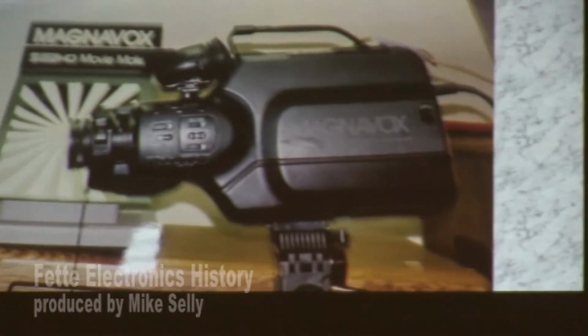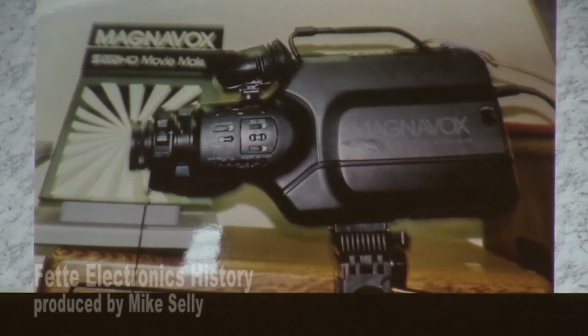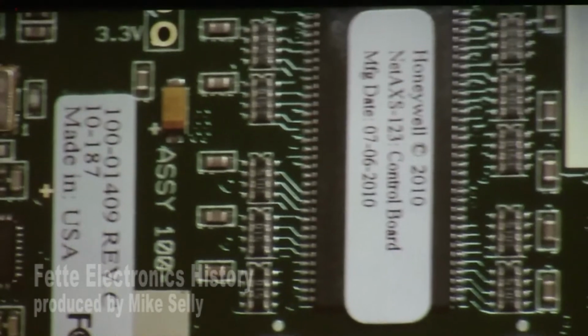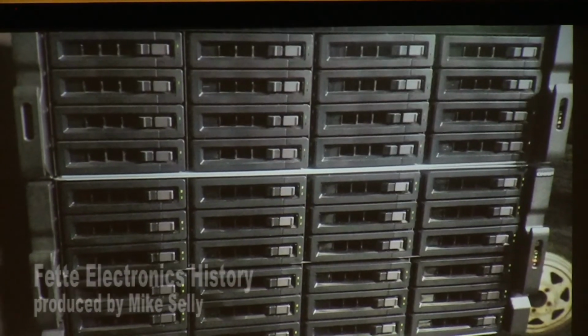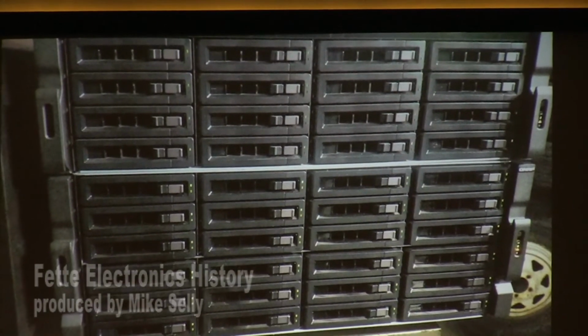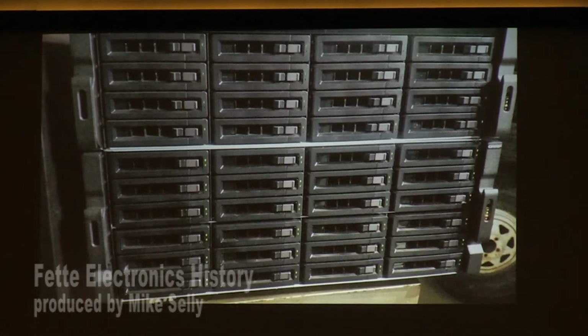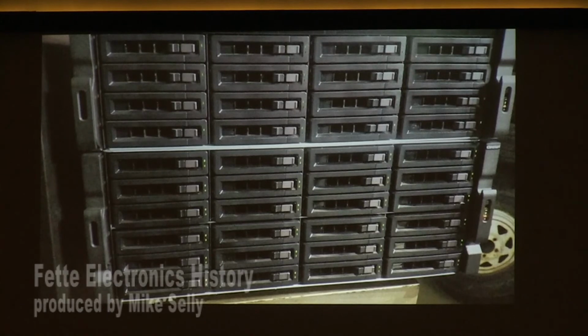Remember the big VHS camcorders? Big shoulder-mounted, almost like a boombox, only they were a video camera. That stuff's all changed towards these micro circuit boards. Some of the technologies we're in now is we're doing a huge amount of IP video and security. So we build and sell the servers.